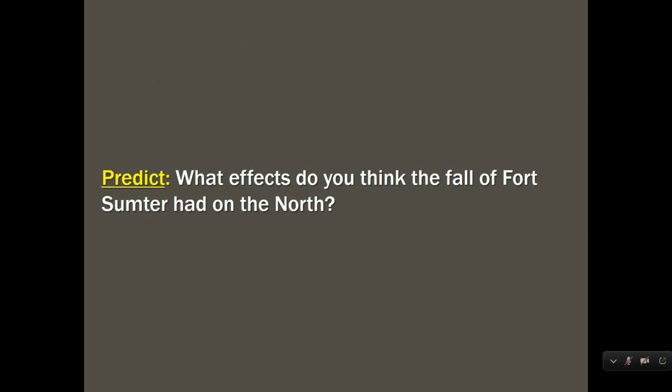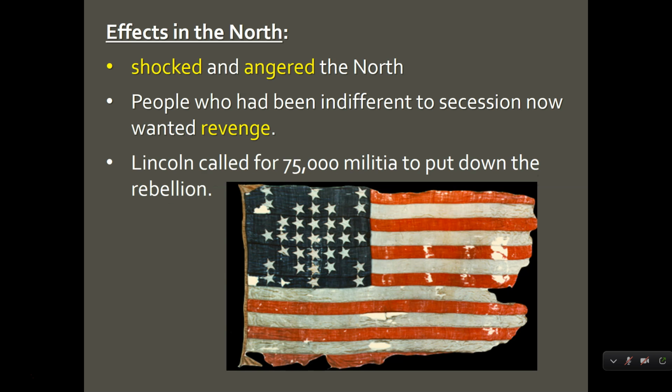Now, the fall of Fort Sumter has a huge effect on both North and South. So let's talk about the North first. This was really the moment where talk of secession and all that kind of stuff ended and action starts. And we now have Americans shooting other Americans on a different scale than what Bleeding Kansas had been. This is something bigger and newer. And so people who had been relatively indifferent about secession, who were kind of like, whatever, let the South go, who cares? Now all of a sudden they have a real reason to fight hard.